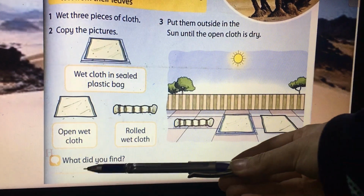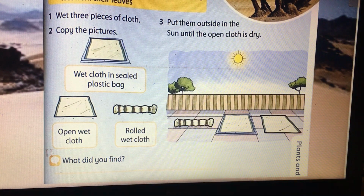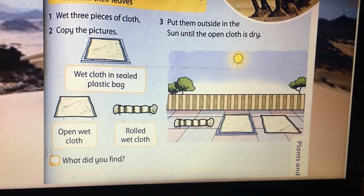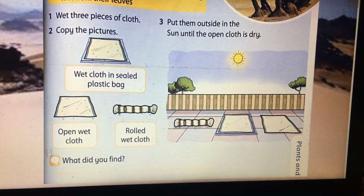Now the question is, what did you find? Or what do you think? What you will find when you put all of them under the sunlight and wait for the open wet cloth to dry? Actually, you will notice that the open cloth has dried in the heat of the sun, but the other clothes have had the same amount of time in the heat of the sun, but have not completely dried out. So the open wet cloth will be dry, but the 2 other clothes will not dry.